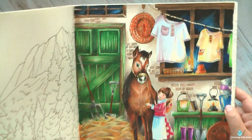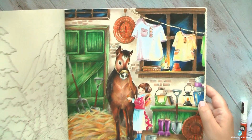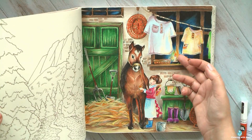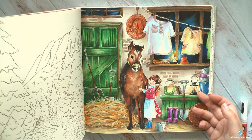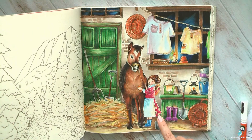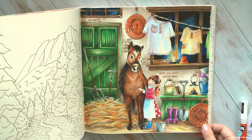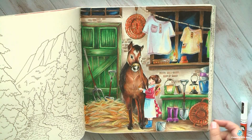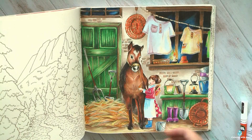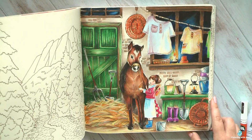I tried to draw some details on the walls. I decided to create it as an evening page, so here we have this light from the candle and light inside of the lamp. I tried to use bright colors for the girl in order not to lose her among all other elements on the page. And I even enjoyed coloring such simple things like the door or straw. Most of all, I am happy that another project is finished in this book.